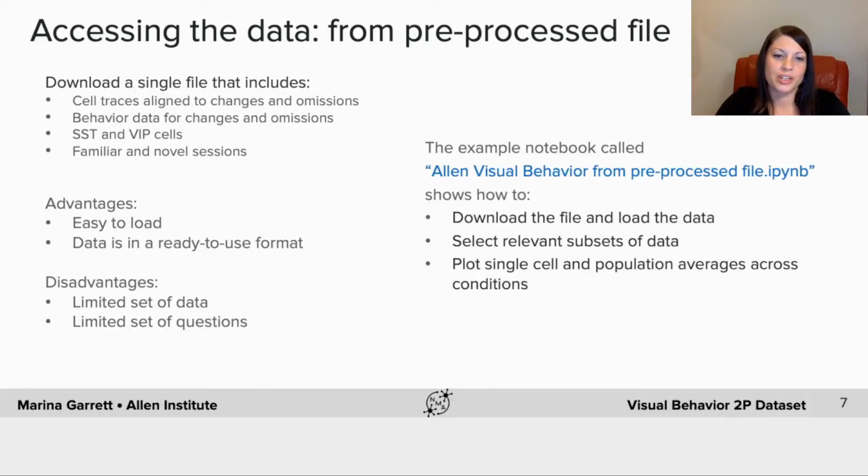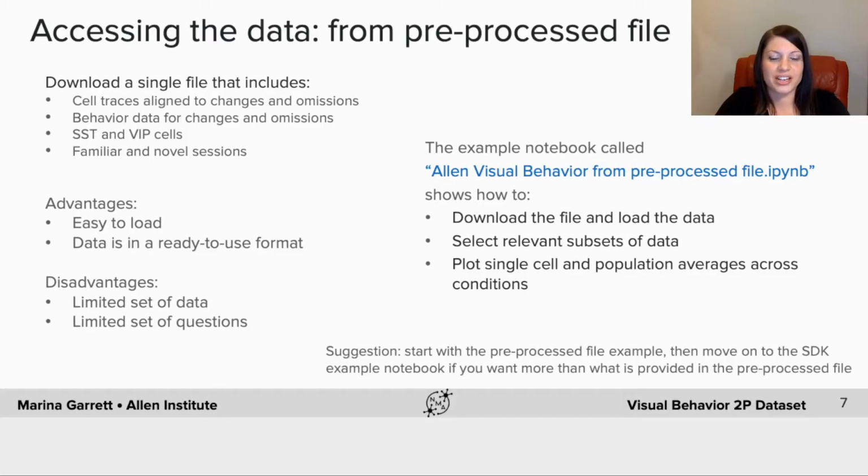And so the notebook described here shows you how to download the file, explore what it contains, and make some basic plots of activity under different conditions. One suggestion for deciding which method of data access is best for you is to start with this simple notebook, explore what's available with the pre-processed file, and then decide whether you want to move on to the other notebook and use the SDK to access a broader range of data.